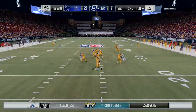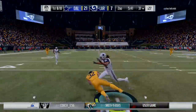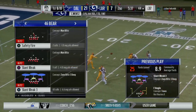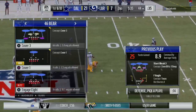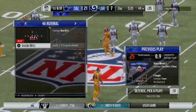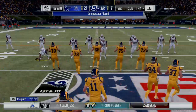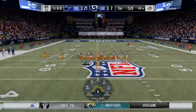On 1st and 10, here's Wentz. He's got a man. It's his fullback. A really nice gain of 25 yards. And the big guy catches the ball out of the backfield, and oftentimes it's quite a surprise to the guys playing defense because not ordinarily thought as a pass catcher, it often works when they decide to dial it up. So from Cowboy territory now, here's 1st and 10 at the 44-yard line.